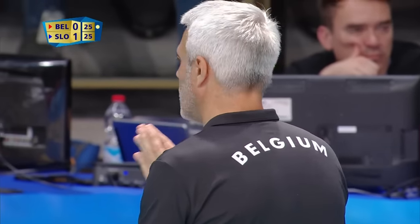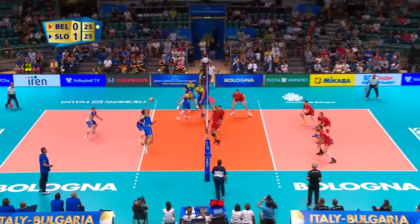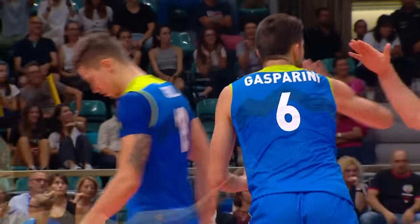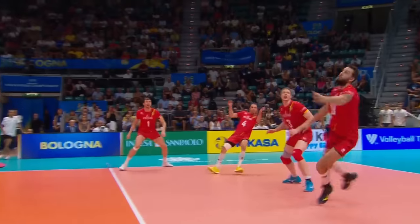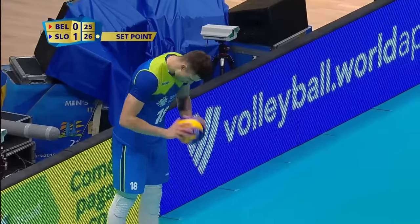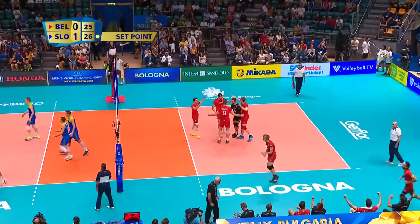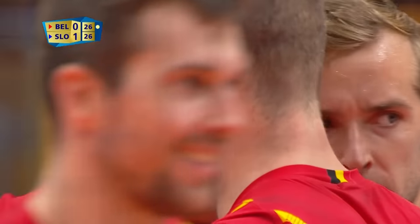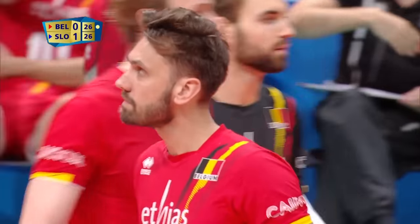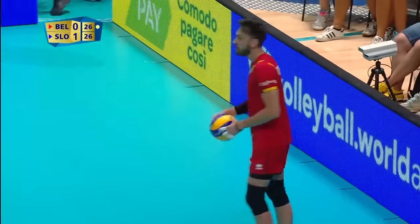Van der Voort, it will be to serve. Stasi with a very good dig, but that's not allowed. And so, Slovenia have another set point. Chebel. One good serve can do it. But that's two serves that haven't even put Belgium under pressure. Terlinks has come in to serve. So he's got something up that compression sleeve of his.